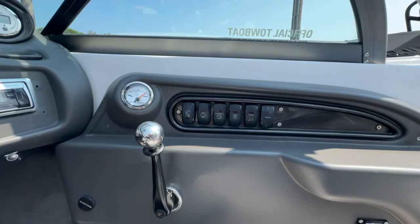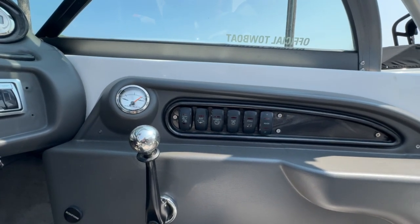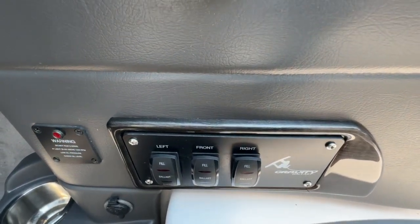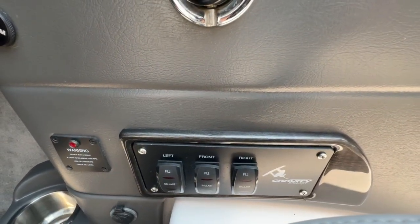Here at the throttle, we've got some more controls. These are just toggle switches for our nav lights, bilge pump, docking lights, stereo, and it does have a heater. Here are our controls just below the throttle here for our ballast fills.